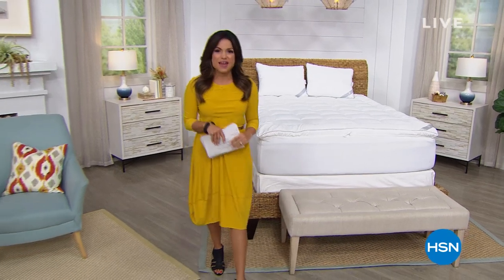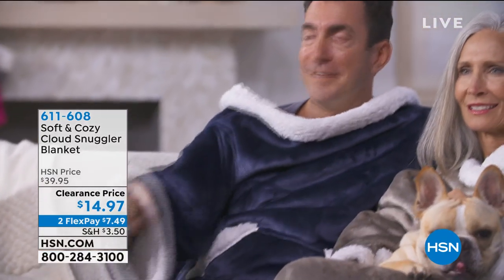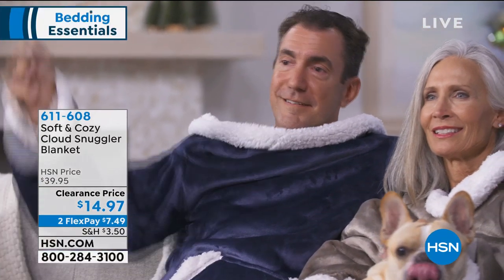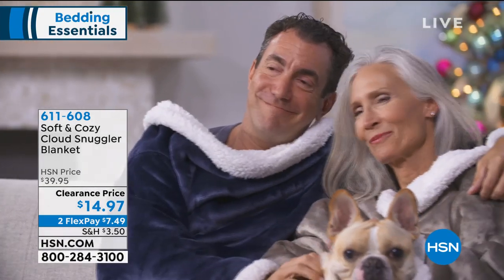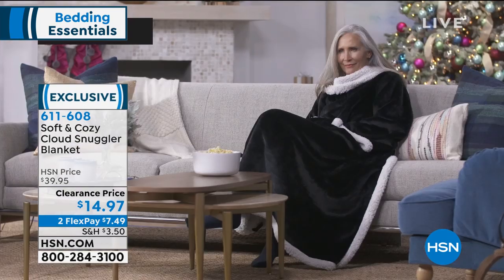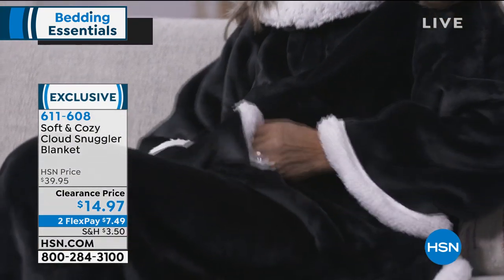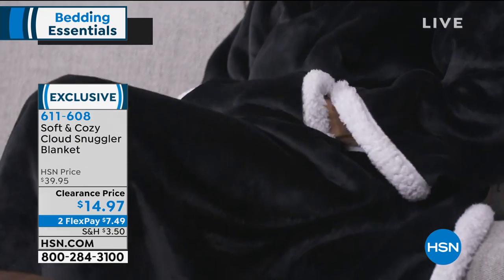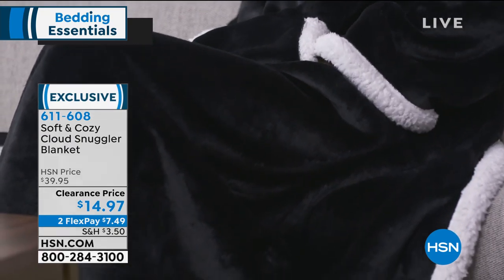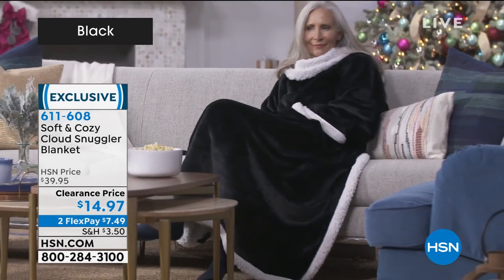But before we do that, let's talk about adding a little bit of comfort for yourself or for someone else if you're gifting. This is the Soft and Cozy Cloud Snuggler Blanket. It has been a huge hit since it first debuted back during the holidays last year, but it originally was around $40, and today it's $14.97. This is how you get the softest, most plush blanket with sleeves and pockets, so it stays put while you have it on, and you can go about your business while you're soft and cozy.